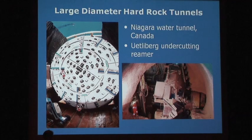Mechanized tunneling has also allowed a far greater increase in the diameter that can be excavated now with a single full face cutter head. This Robbins TBM cutter head is 14.4 meter diameter and is currently working on a water tunnel at Niagara in Canada for a water diversion for a hydroelectric project.